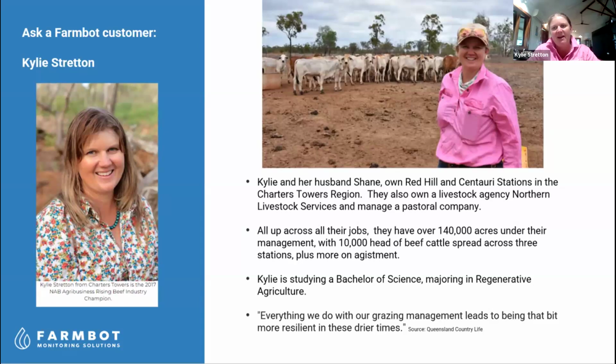It had been under poor management for some time. And because we were so little, and the station itself is little for our region, we were really wanting to get the best bang for our buck, and not just up our stock numbers, but actually improve our efficiency. It's all well and good to have a lot of cattle running around, but if they're not efficient producers, it's really pointless and it's bad for your landscape.